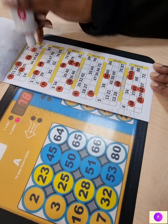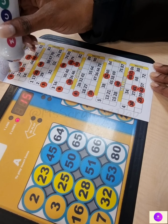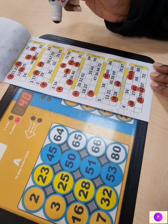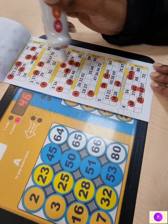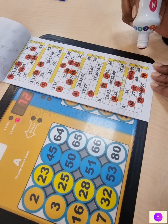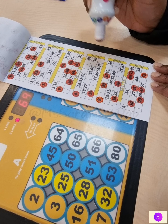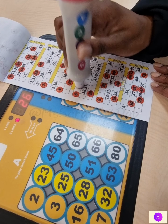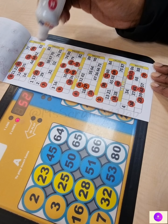7 and 8, 78. 5 and 4, 54. 1 and 5, 15. 40, 4 and 40. 3 and 8, 38. 4 and 6, 46. 7 and 2, 72. 5 on its own, number 5. 6 and 9, 69. 2 and 6, 26. 2 and 7, 27. 5 and 2, 52.